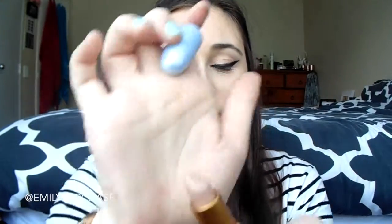Now I love this one. I love the nude on it. I wish it wasn't limited edition because I'm so scared to wear it out. Great for every day, and I am a nerd and keep it in the box because I love Cinderella. I love Disney. Then my last two are from the MAC Viva Glam range.